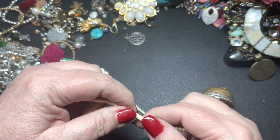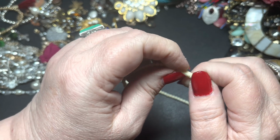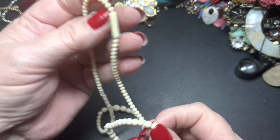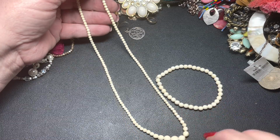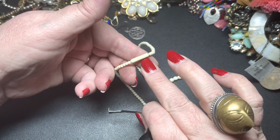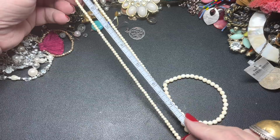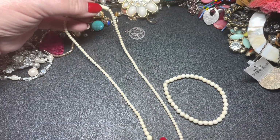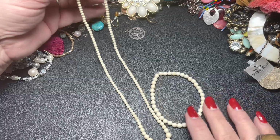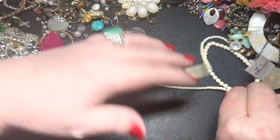All right, this, check that out. A barrel clasp that's made from the same material. This bracelet, I believe they go together. Yes. Okay, these two go together and they're mother of pearl. They are gorgeous. It is a barrel clasp made out of the same material, all beaded. This is 18 inches and it's graduated. And then the matching bracelet. I'm going to say together, $18 for the set. Gorgeous.